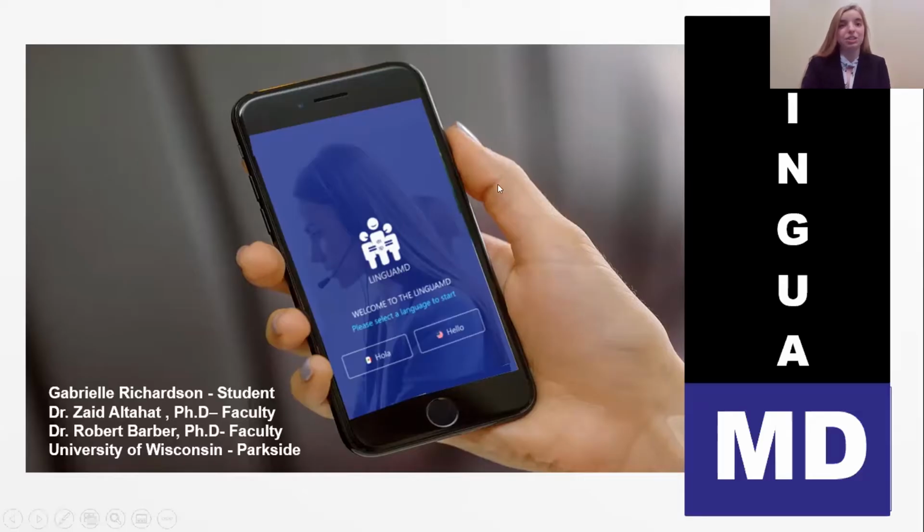So once again, my name is Gabrielle Richardson, and this is LinguaMD, which is a healthcare picture translation app used to enhance patient understanding of diagnosis and treatment.